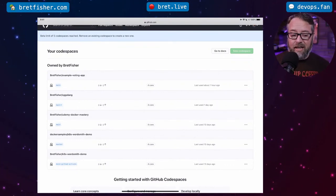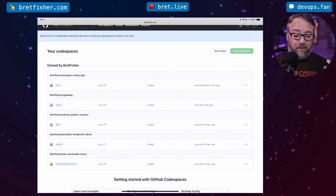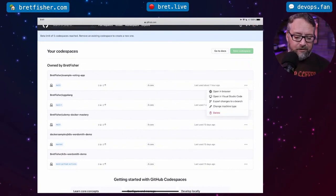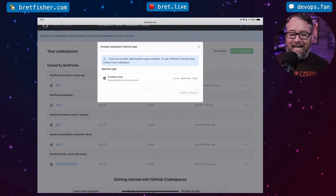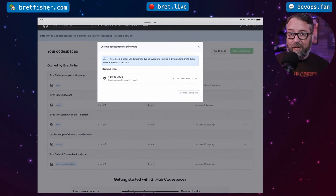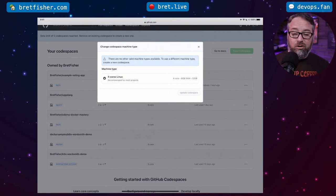It has everything. It's running, in my world, it has everything. It's running on a server. You can even look at the machine type. It's a 4-core, 8-gig server with 32 gigs of disk space, which is crazy.